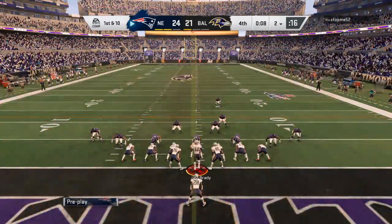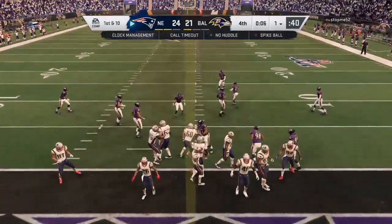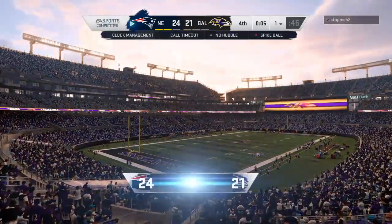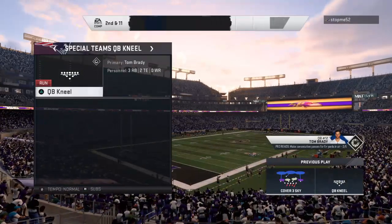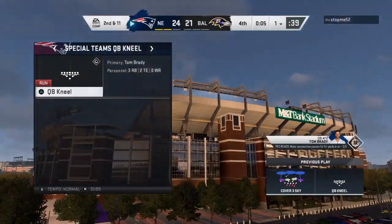Wait, that 180? 180? Double time, double time. Hey. The Patriots in the victory formation as they'll take the knee. And the clock will now stop as a timeout is called with 5 seconds left.